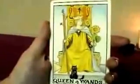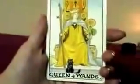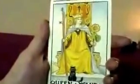She's very often a married woman. She's got children. She rules very firmly. She's not mean or stern, but she can be when she has to be. Once again, people are attracted to her, and she usually has a sunny disposition.